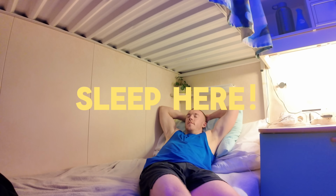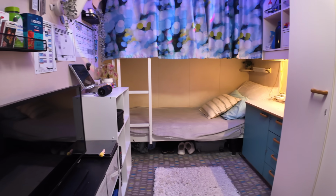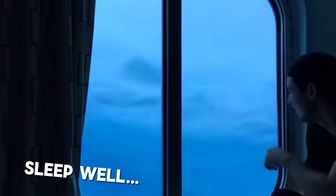Now let's get into what it's like actually living here from day to day. So hopefully for the most part you will sleep here, you will eat your midnight snacks here, you will get ready for the shows here, you might even cry here. But this little cabin becomes your anchor, especially after long working days when you've earned that well needed rest. Or even when the ocean is literally rocking you to sleep.